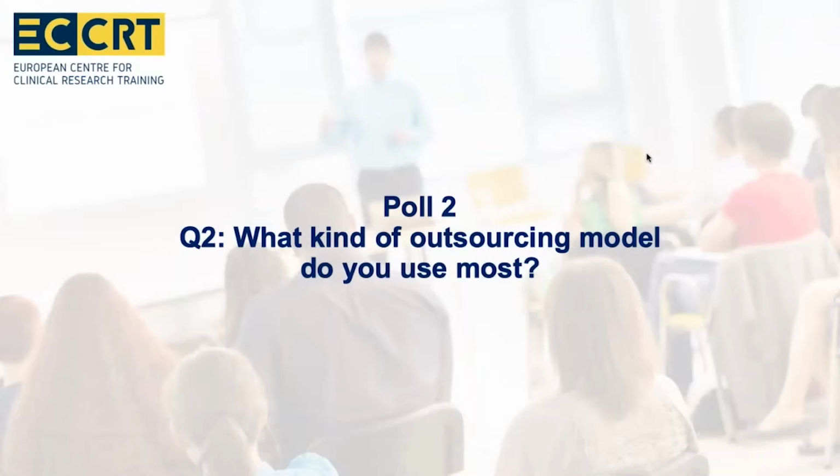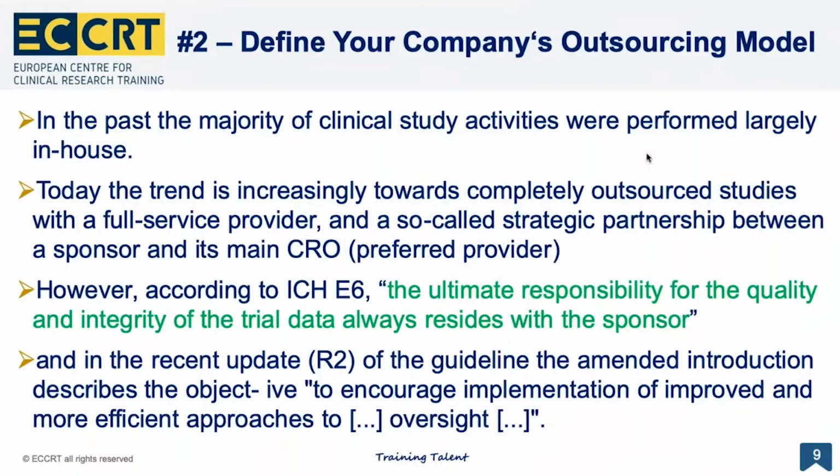So, now to define your company outsourcing model, like I just said and showed in the poll, yeah, in the past a lot of things were performed in house, and I was working in the 90s on clinical trials, and yeah, we did everything in house, everything with paper, and everything was controlled. We needed a lot of people to do the QCs and everything, but we did it in house.